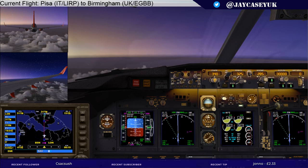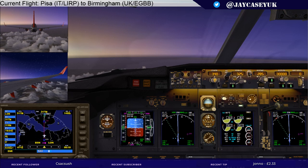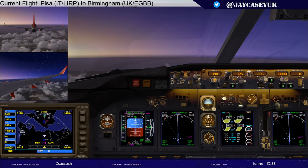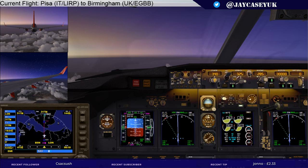So 150 miles out from Birmingham now. Only two waypoints to go. I would expect probably at about 70 miles out we'll get our instructions, come off the flight plan and start preparing for whichever runway they offer us. I'm hoping it's going to be 3-3. But known flight simulator, it's probably going to be 1-5 approach. We'll have to see. Three-three approach would be absolutely beneficial at this point, and it will mean a flying time of an hour and a half as opposed to nearly 2 hours.